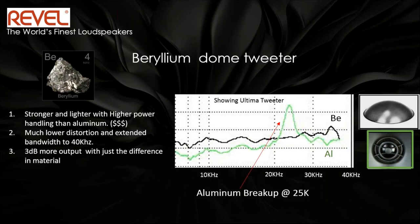Harmonics above 20,000 Hz bring in detail. Resonance can create distortions in audible frequencies, causing ringing in audible frequencies. That's not desirable, of course. As you see in this graphic, aluminum breakup at 20,000 Hz is terrible. So it affects also the audible frequencies that we can hear.